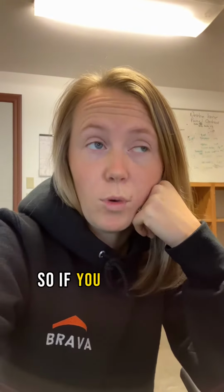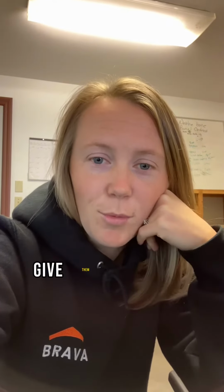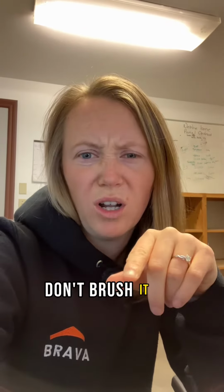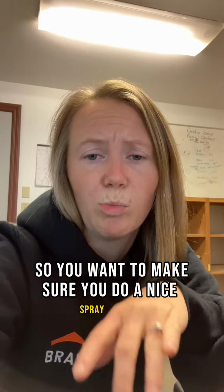So if you have moss on your roof, or you know somebody who has moss on the roof, give them a friendly reminder to get that off of there, because it's not great. Don't scrub it though. Don't brush it off, because that will also peel off the granules. So you want to make sure that you do a nice spray on it.